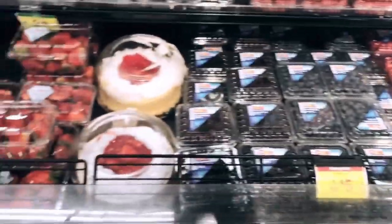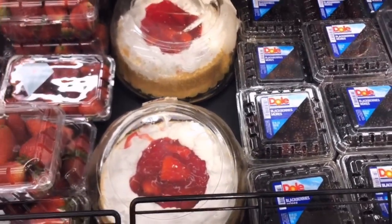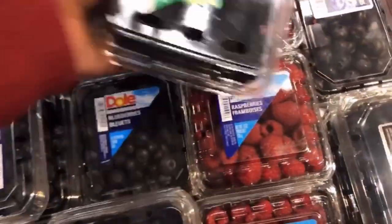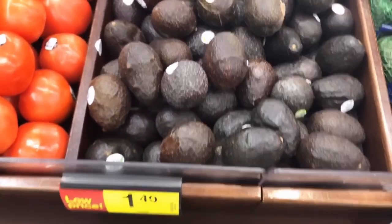So now we are in the fruit section. Oh my gosh, fruit heaven. I don't know which ones to get. We are, though, going to ignore this delicious looking cake because we don't need that type of negativity in our life. So I think I'm just going to get some blackberries, and I'm also going to get some raspberries. Okay, so now we are going to get some avocados, y'all.